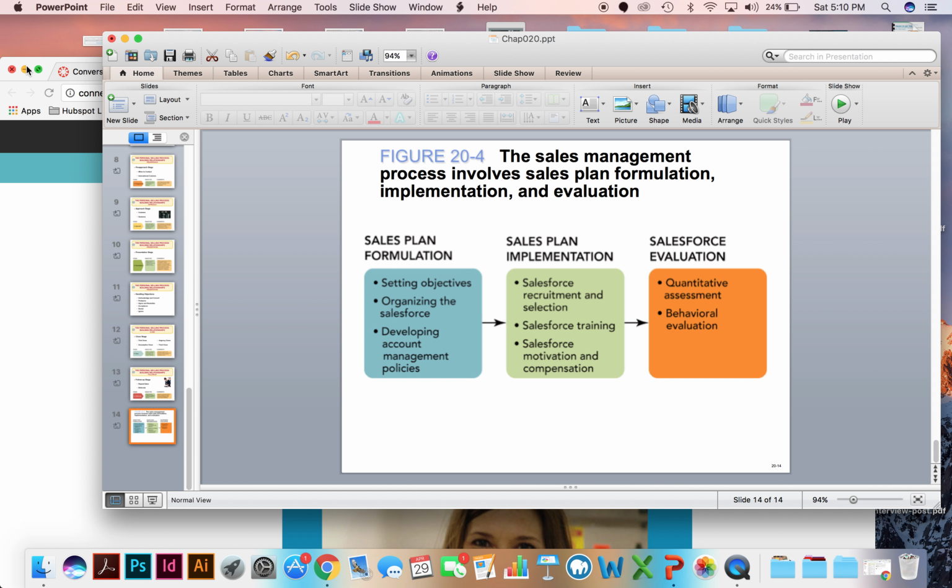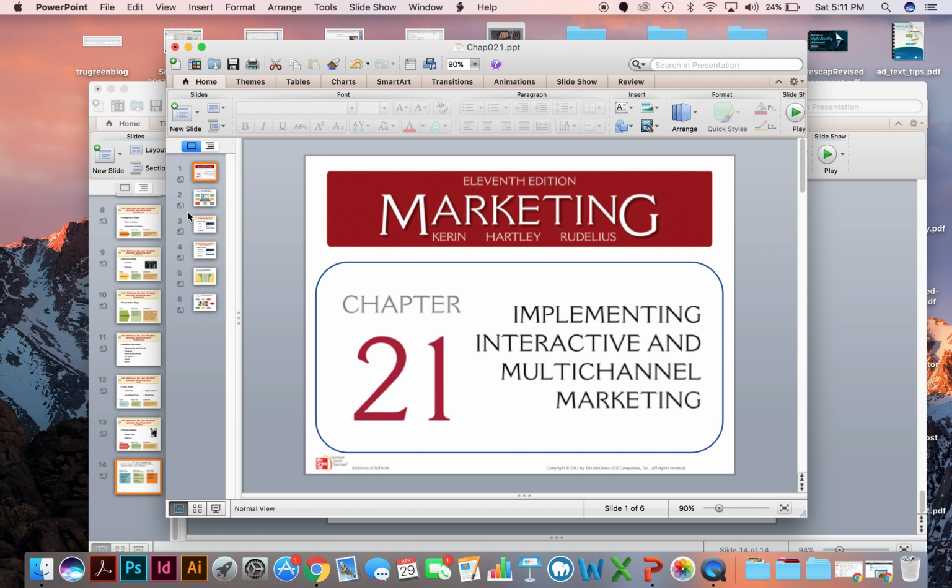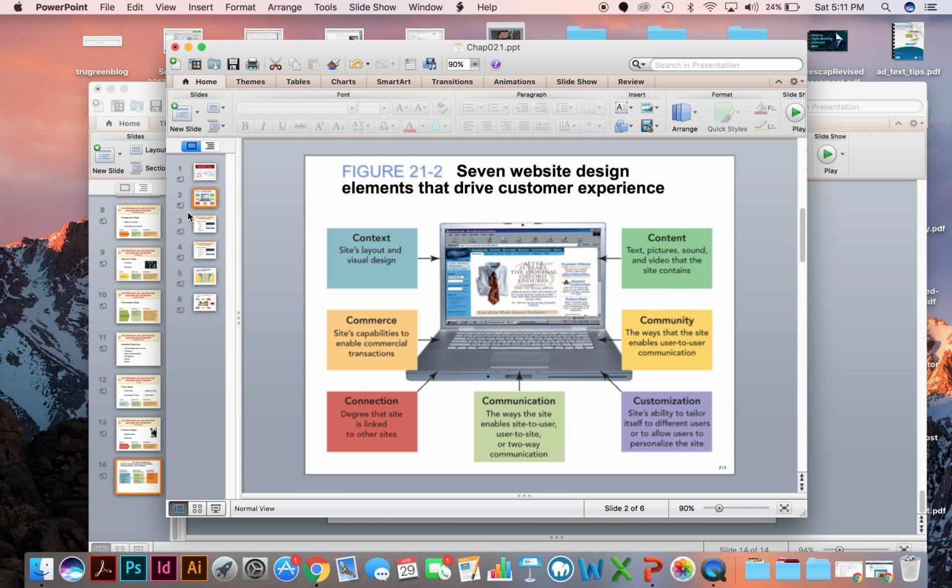Now, when it comes to Chapter 21, when we talk about interactive and multi-channel marketing, it's important to understand that there's 7 main website design elements that drive customer experience, such as context, the site's layout and visual design. It has to be appealing, and it has to be able to be easily navigated. Commerce, it's important for a site not only to give information, but also obtain transactions.